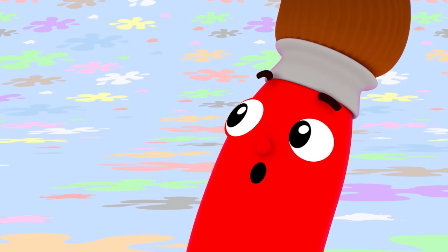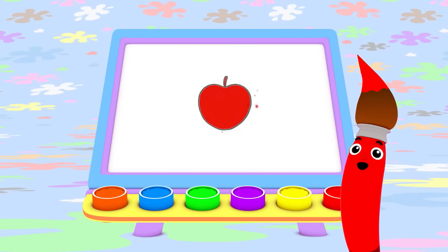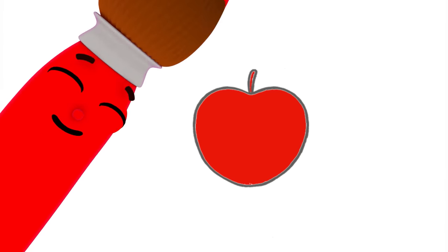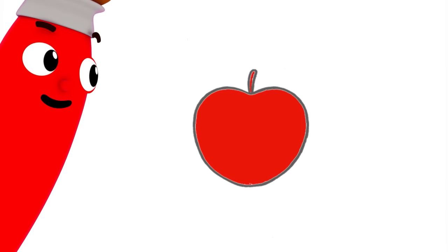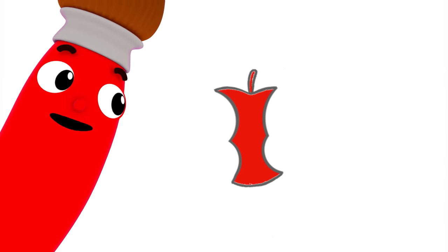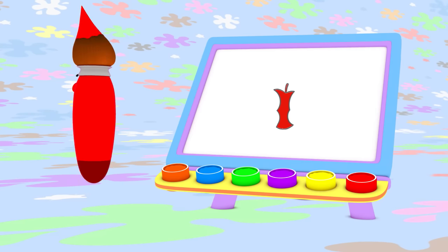What else can I paint with red? I know! A delicious, fresh apple! Look how red and yummy it looks! All gone! Apples sure are a yummy snack!